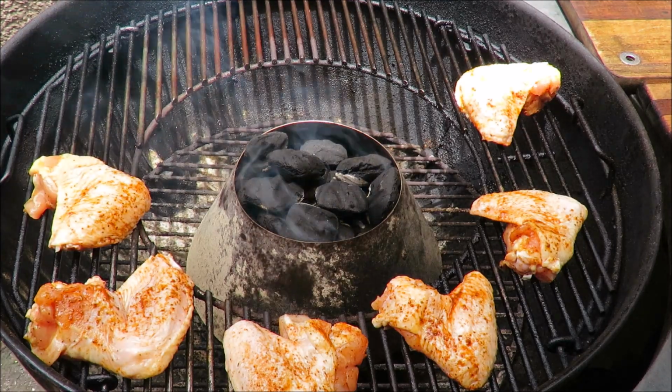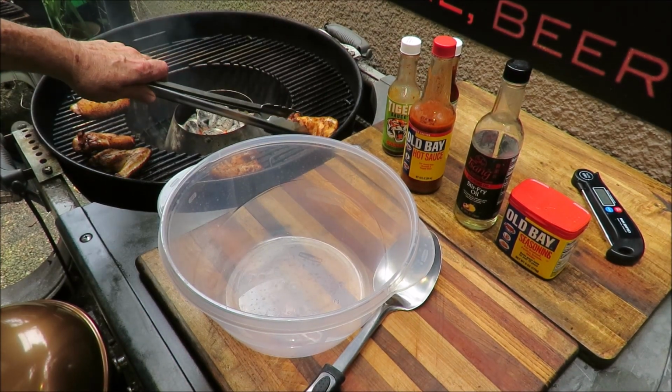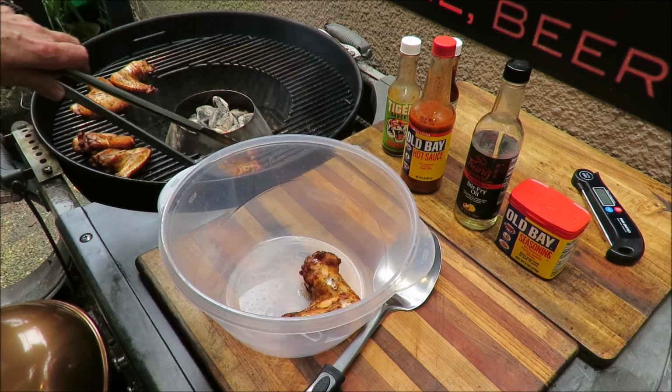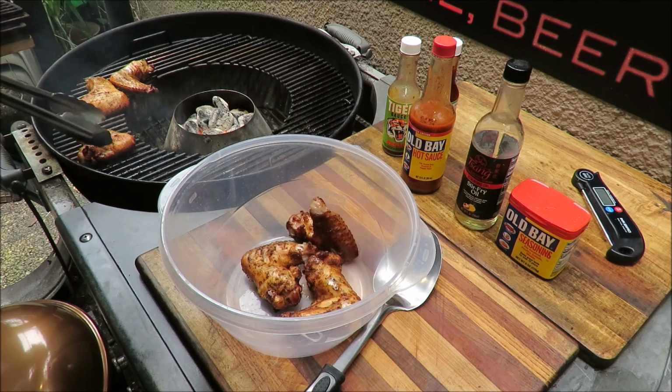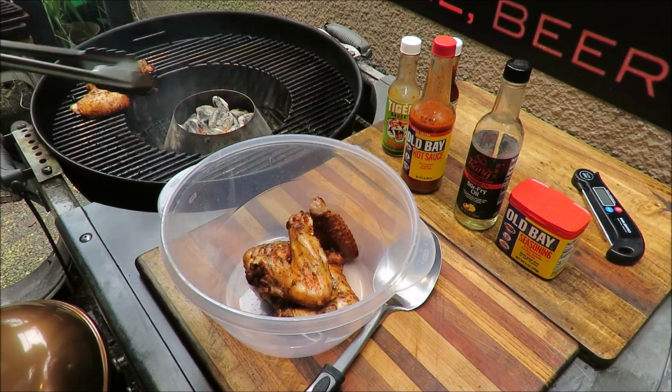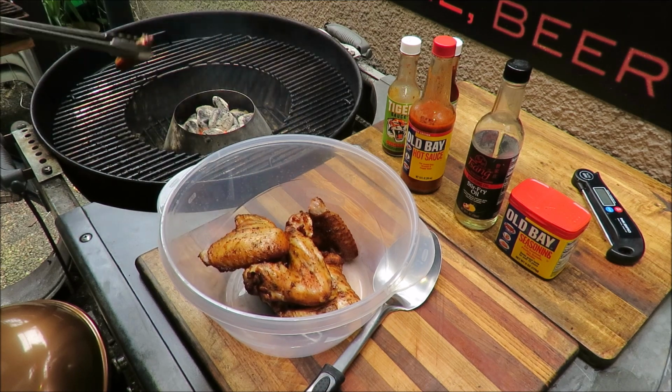Stay tuned. My wings are done, so what I'm going to do is get them into a container like so, and we're going to make a sauce to put on them. Probably should have made the sauce before I put them in the container. Oh well. They're in the container.